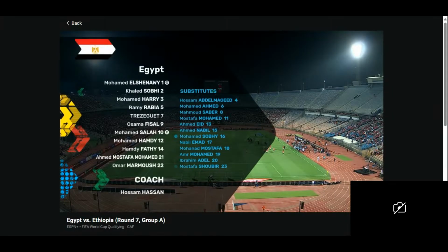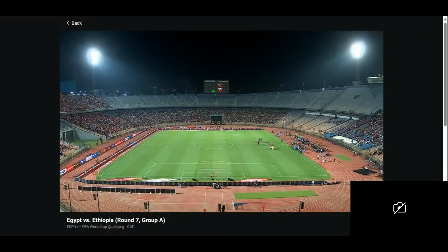Let's have a look then at the Egypt starting 11, an attacking formation picked here by Hossam Hassan. Osama Faisal preferred over Mustafa Mohamed in the number 9 role. Mo Salah and Omar Marmoush on the right and left side of that attack, with Zizou, of course, as ever, tucked in just behind. There's also quite an attacking midfield duo of Trezeguet and Hamdi Fathi. Plenty of cut and thrust to come from those, with Mohamed Hani and Mohamed Hamdi, the fullbacks, to add width to those attacks.